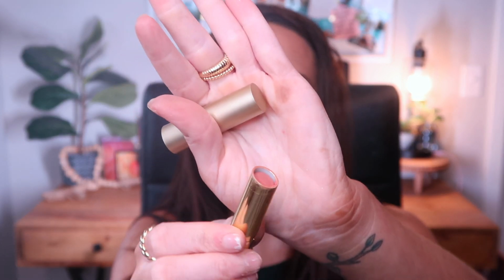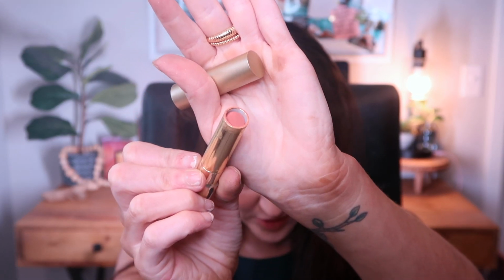This is in the shade Emma. This is really old. So this is what it looks like all the way rolled down. When I rolled it in, it was 15 grams, still weighs 15 grams. I do really struggle to remember to use this. I'm gonna pop some more on. I feel like the only time I ever wear this is when I'm filming. I'll put them on.